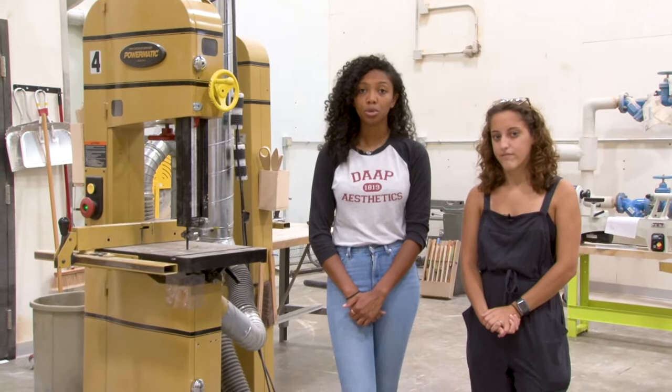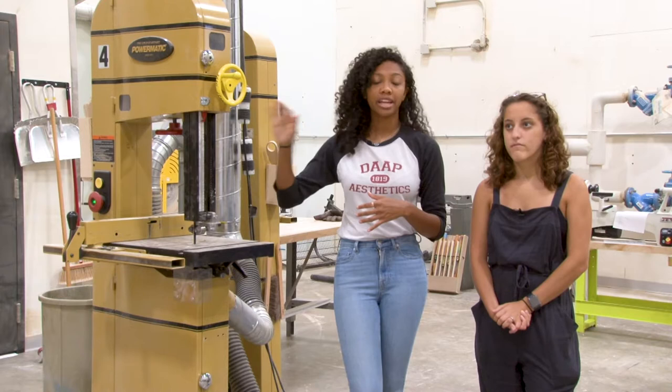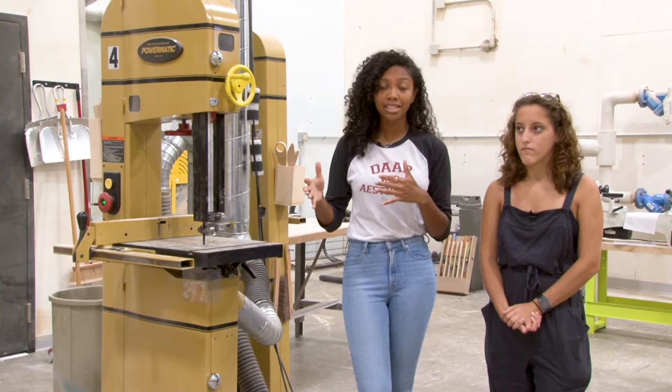Now we're in the DAAP Build Lab. It was recently expanded. It mainly contains woodworking and metalworking. Here in the DAAP Build Lab, we have access to a lot of really cool materials. It's a really expansive space. We have everything from planers, joiners, table saws, and band saws for the woodworking space, as well as hand tools that you can access, like screwdrivers and nail guns.